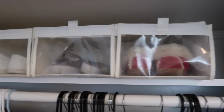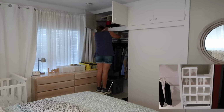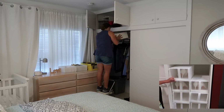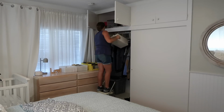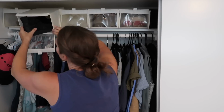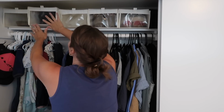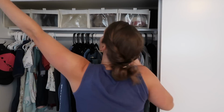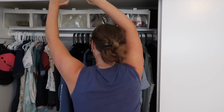Now moving on to my shoe storage, I love using these shoe containers from IKEA. I've used them for years. As you can see, I have the older version of these, and they still sell them in a newer, more modern version. But what I love about them is I can put all of my summer shoes into each one, and then all I have to do is go and grab out the winter shoe boxes and the summer ones and just switch them. It makes life so easy, and I love that the front is clear so I can see my shoes and what is in each box.